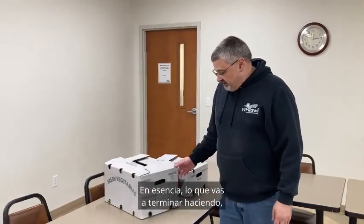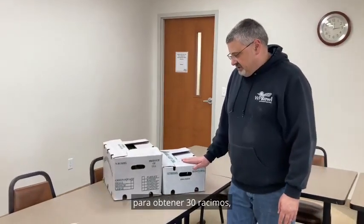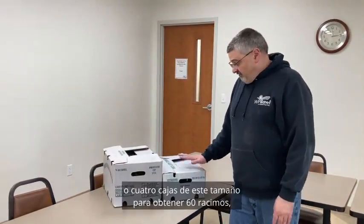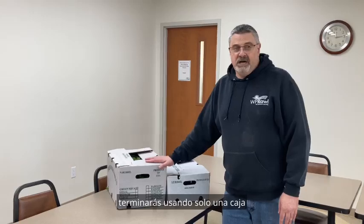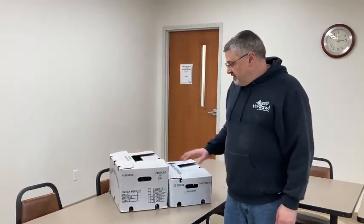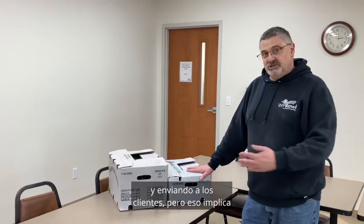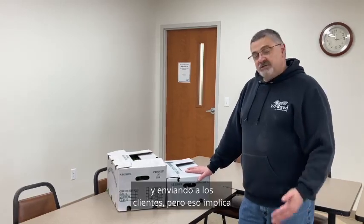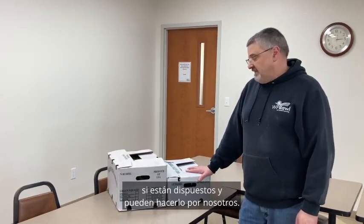In essence, what you're going to end up doing is instead of using 2 boxes this size to get 30 bunches in it, or 4 boxes this size to get 60 bunches in it, you will end up only using 1 box for a 30 count, or 1 box that I don't have represented here for a 60 count. So in that way, we're going to cut down on the number of boxes we're using out in the field and shipping to customers. But that's going to involve some give and take with the customers to see if they're willing and able to do that for us.